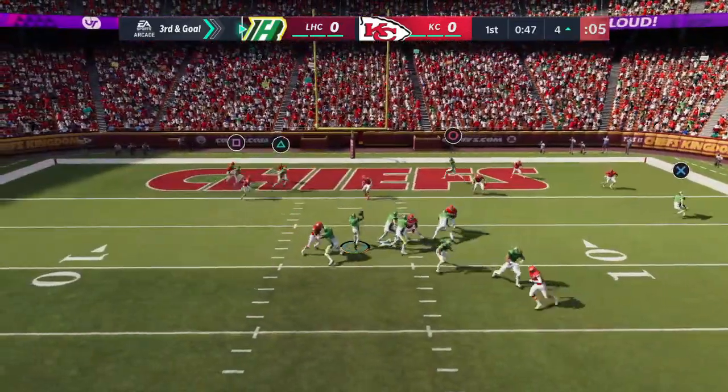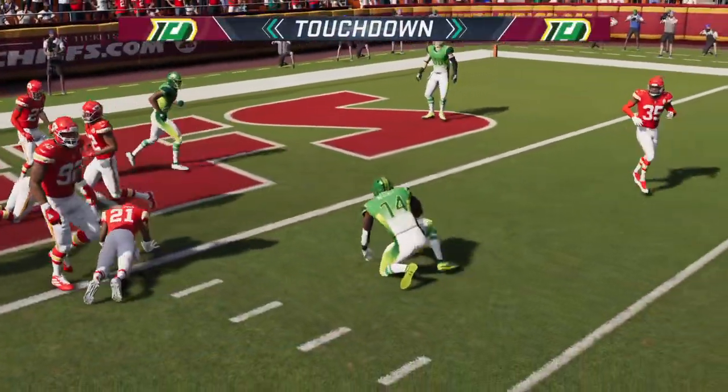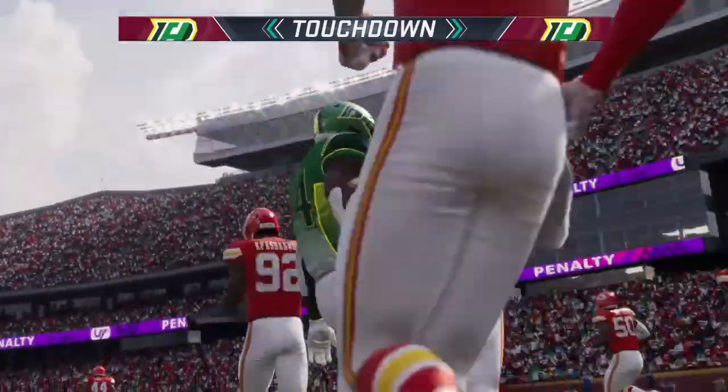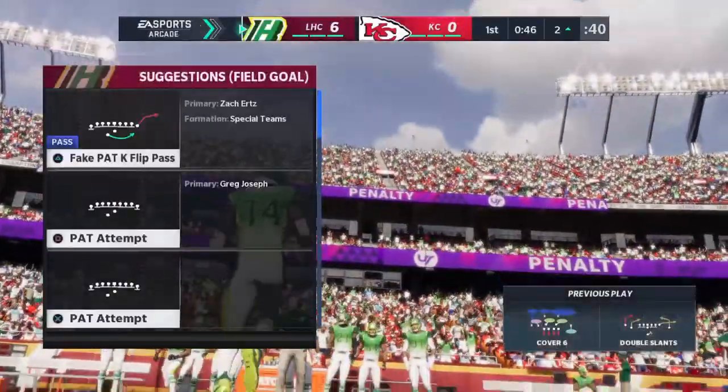On third and goal, Wilson. And it's caught. Touchdown. Russell Wilson on target to DK Metcalf. And they are able to strike first here on their opening drive.